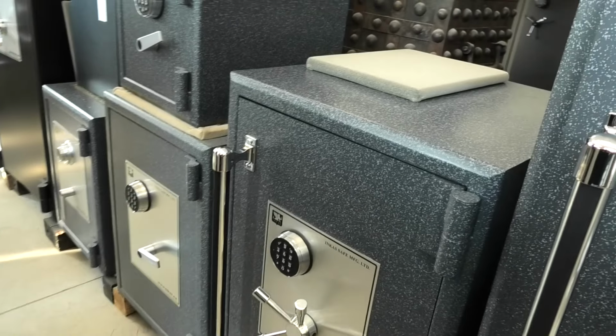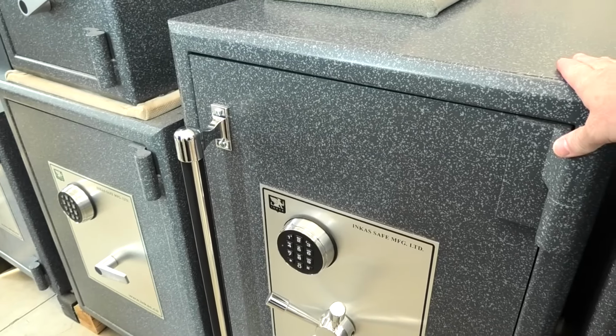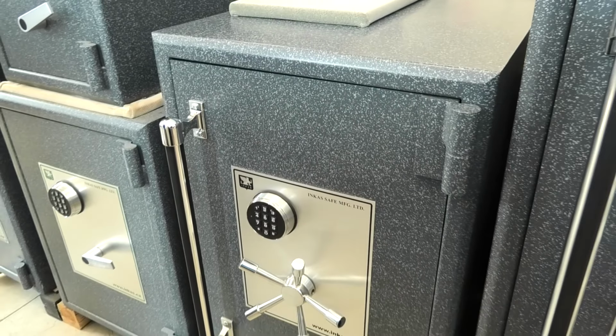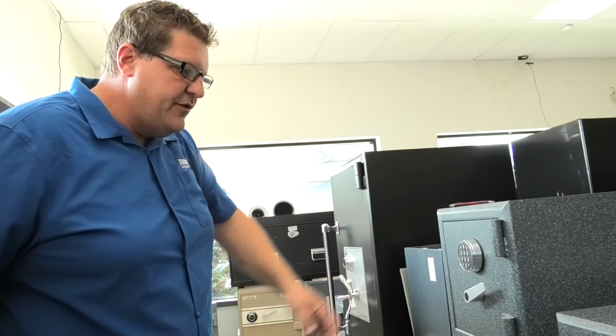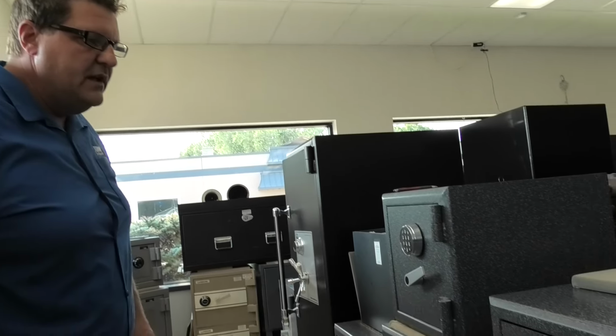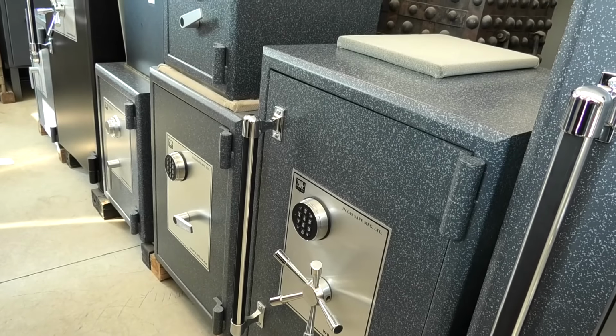Right. Approximately what do these run? Like, this is TL15. Yep. Approximately what would something like that run? Yeah, this one here is approximately $3,500. And it'd be about $700 or $800 more than that if you did the TL30 version.